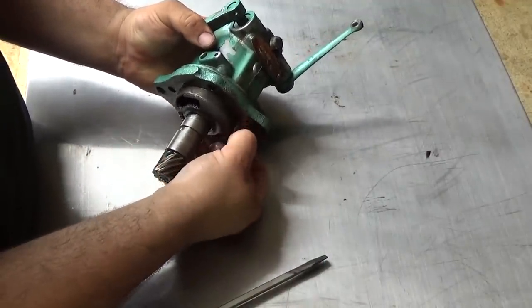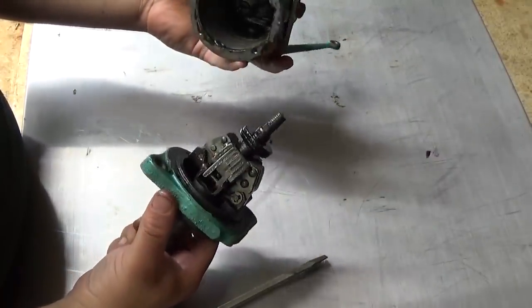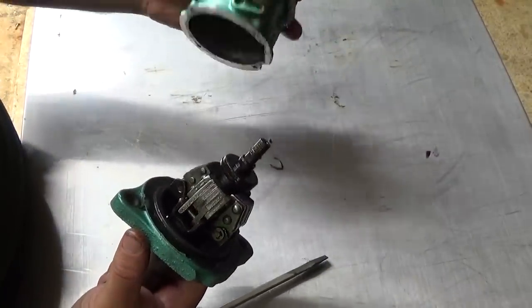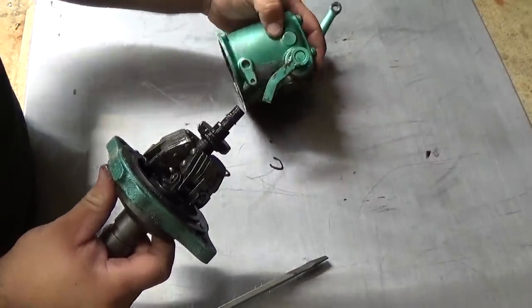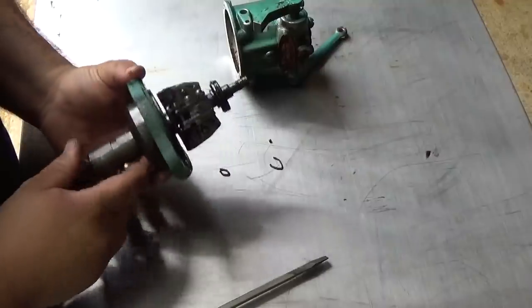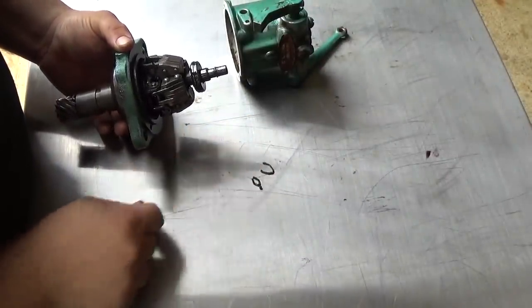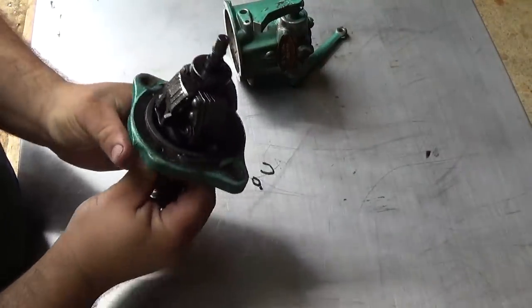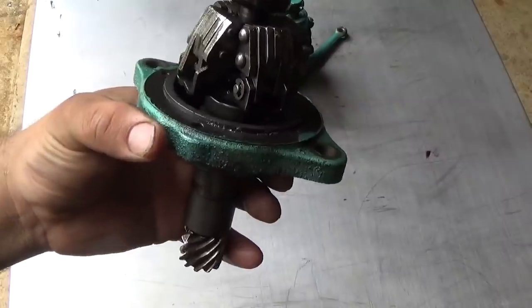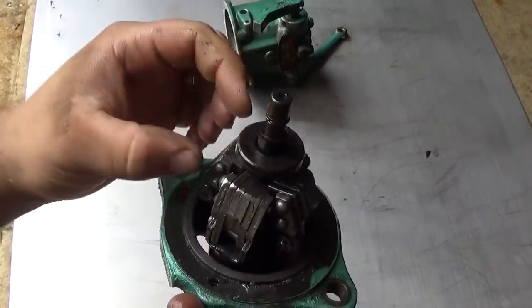Three, four. Oh, that's interesting. Some bits came out. 3 bits. Okay. Well, there's the governor assembly. Looks like we got 4 weights.